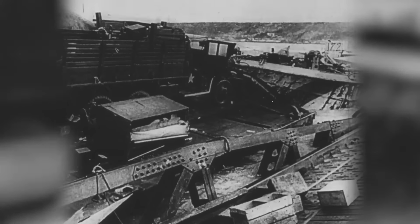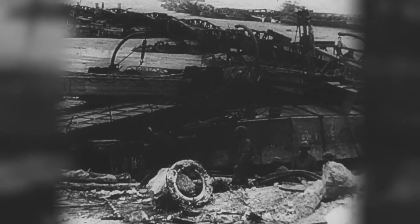But on the 19th of June, disaster struck when the worst storm in 40 years blew through Normandy. It ripped Mulberry A from the sea floor, leaving it irreparably damaged. Mulberry B, which had slightly better protection from the storm, survived, but only just.